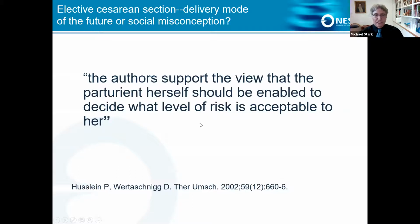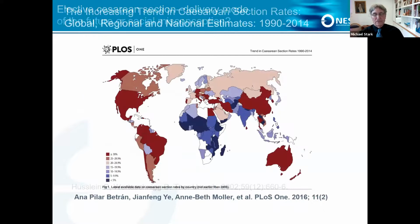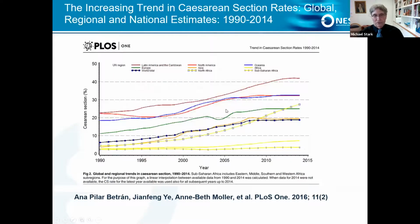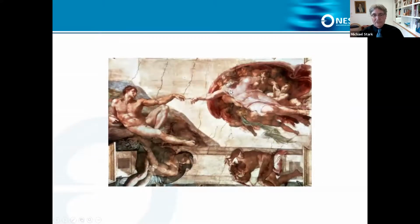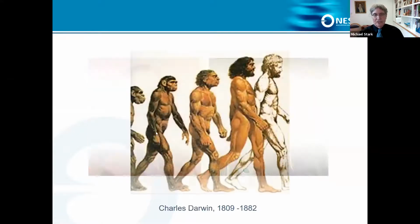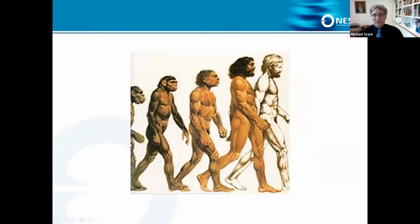And therefore, this comes from Vienna. And therefore, one of the reasons that all over the world, more and more cesarean sections are being done at the moment. I'm certain that we'll hear about it later. So if you believe that this was the way man was created, fine, you can believe so. But if you believe that there is evolution, like Charles Darwin said, it takes time, millions of years, until we get to what we are right now.